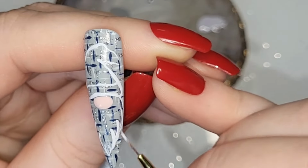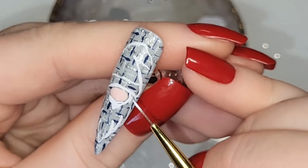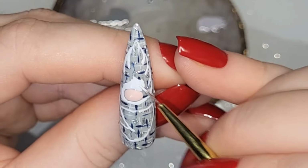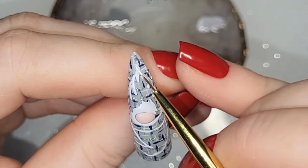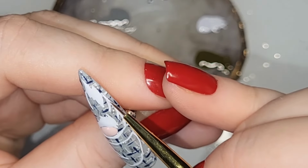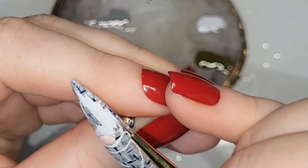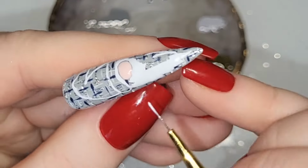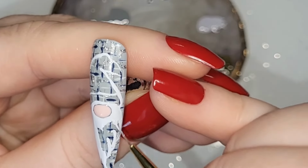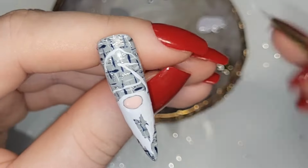So once I'm happy with that, I'm going to fill in his beard, all white, and the rim of his hat as well. Usually I've seen a lot of people don't do any rim, but I wanted it a little bit like a Santa hat. You know what would have been good? If we did the sweater nail design on the rim of his hat. Should have done that. Ah, well, never mind. So fill in the rim of the hat and his beard and pop him in the lamp.